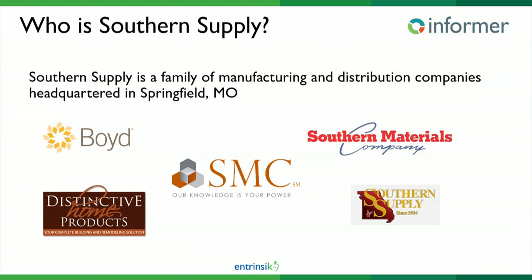Southern Supply is a family of manufacturing distribution companies. We're headquartered in Springfield, Missouri. You can see from our logos there are a number of companies who do a number of different things using a number of different systems, so that gives us a lot of opportunity to use Entrinsik Informer, which does a great job of reporting from and between all those.